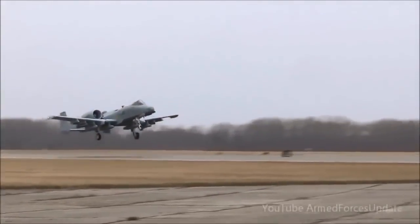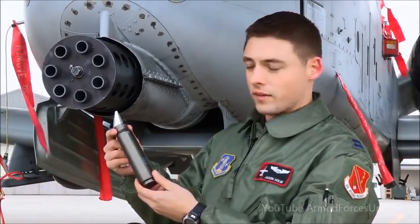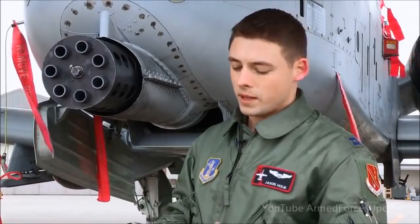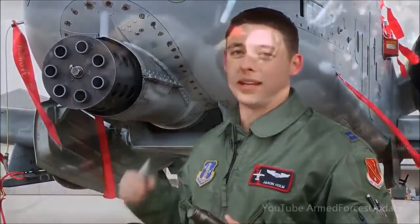So this is obviously the business end of the 30 millimeter. Here are the rounds right here, so this is the casing for the round. And these actually stay within the gun, because if you were to spit these out, like a lot of times other guns will, so much ballast would come off that the center of gravity of the aircraft would shift, so you have to keep it in.